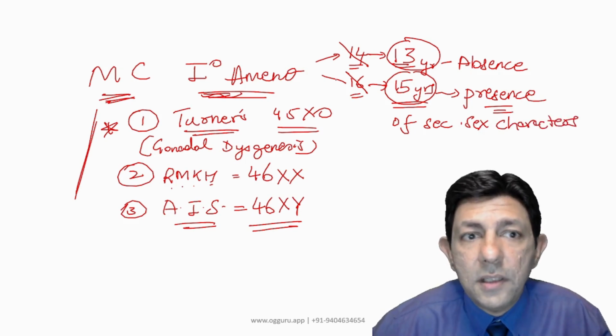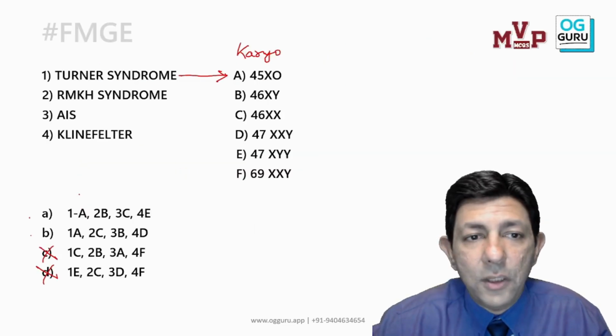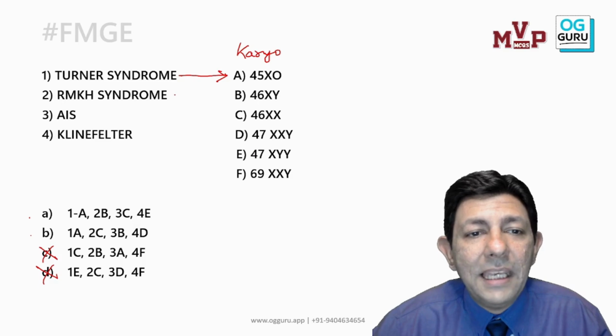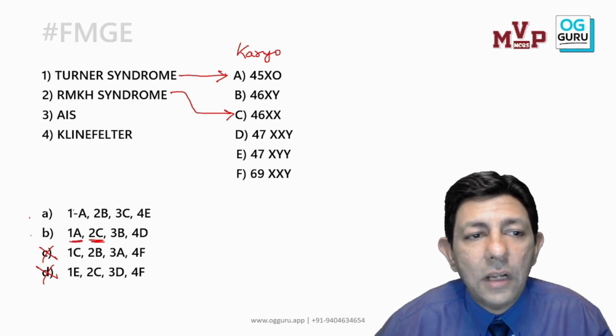Okay, so this is the new definition, and these three I also revised for you, the common causes and the karyotype. So now MRKH is what? Yes sir, it is 46XX. So 2 is C, 1A, 2C, and you have your answer.